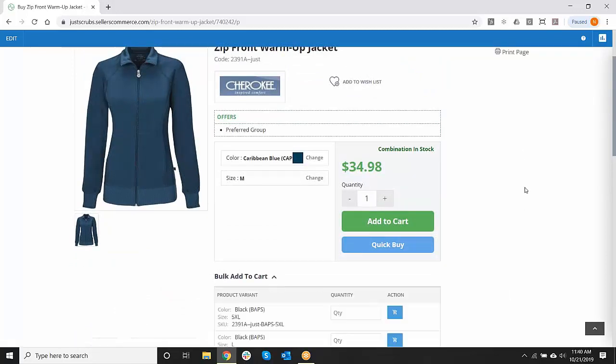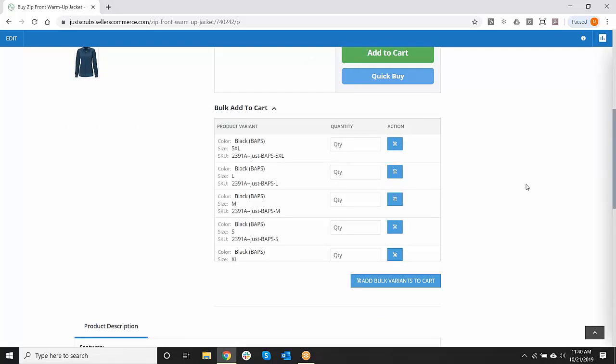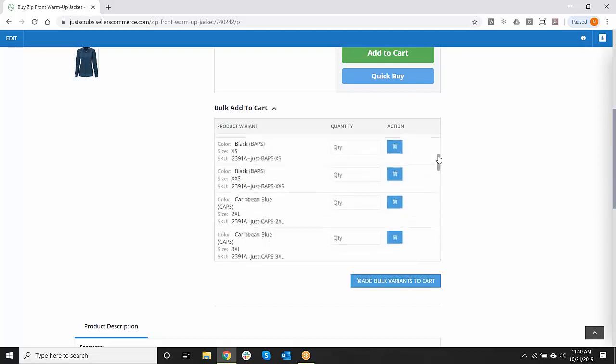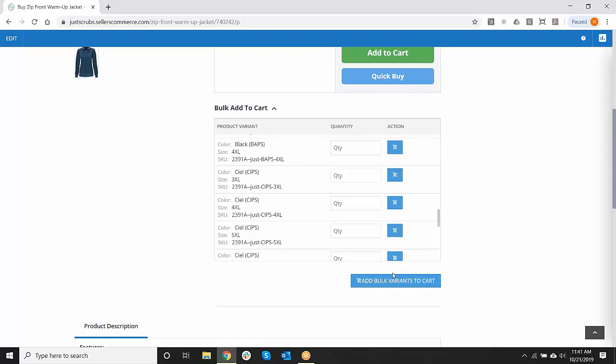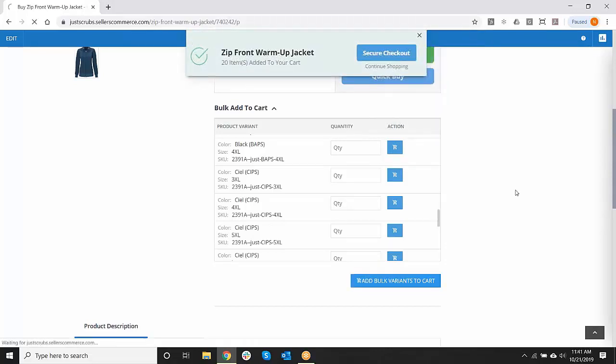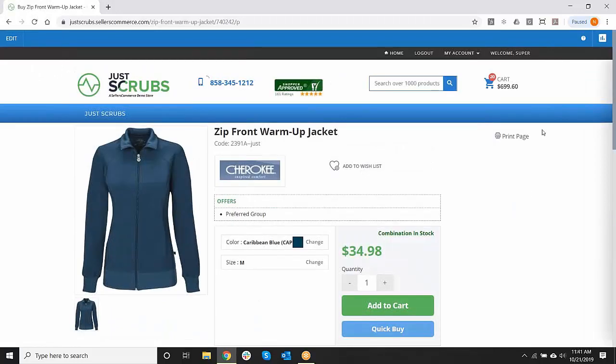The other nice thing in a preferred group is the ability to give a purchasing manager in a hospital, large department, or medical group the ability to go and place orders in bulk. So the bulk add to cart just makes this a very fast and easy way to add products to the cart in one step. As you can see here, we have all the black warm-up jackets that can be ordered, and then it's going to go to the next color, all the Caribbean blue, then it's going to go to the next color, which is the seal. And then it's just going to be a simple add to cart. And now I see I have 20 items in my cart and what my running total is for the purchasing manager for Just Scrubs Dental.